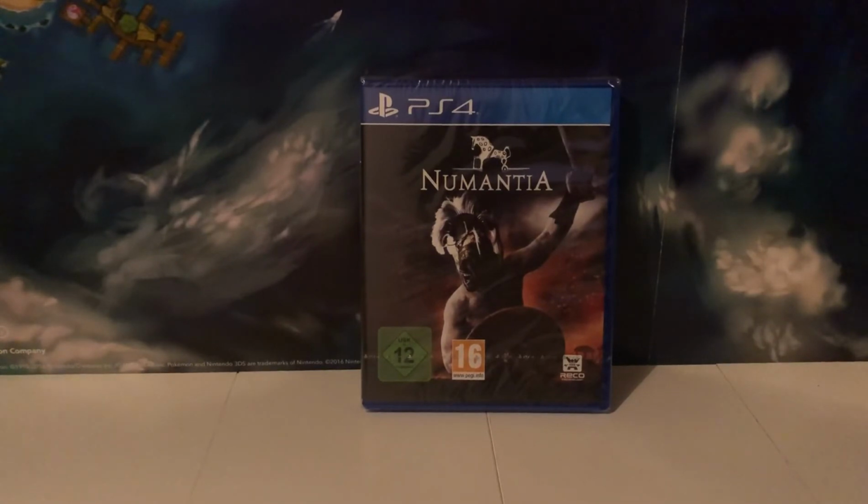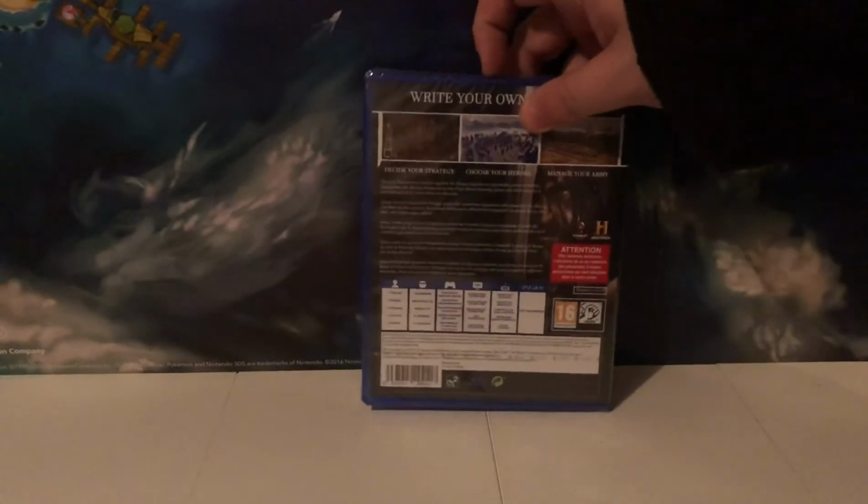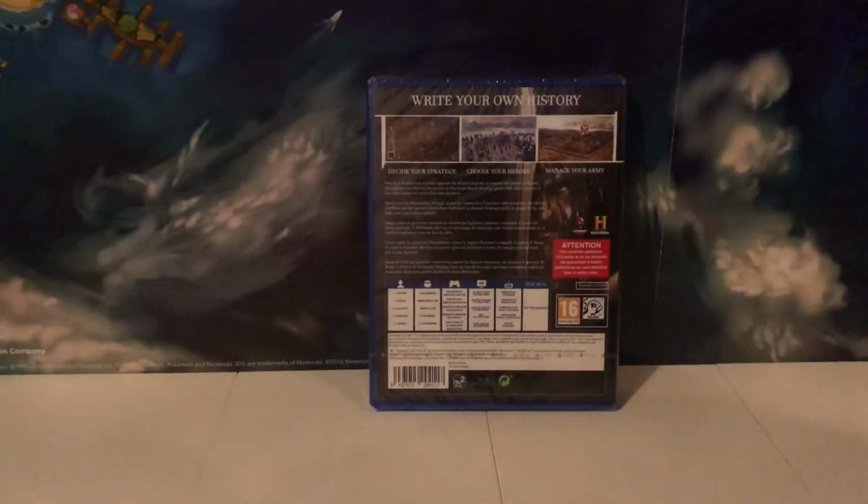Numantia, which is one that I got from overseas. I saw someone post this and a few other games that were exclusives to a specific country, and I was able to find this on eBay at a decent price, so I got it. According to the reviews, it's a really bad game, but I didn't buy it to play it. At least I bought it just to have it in the collection. So yeah.